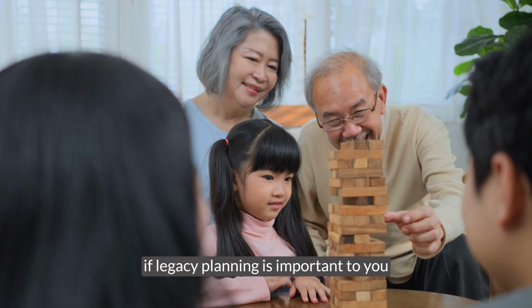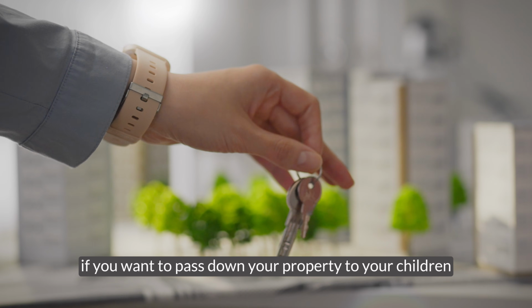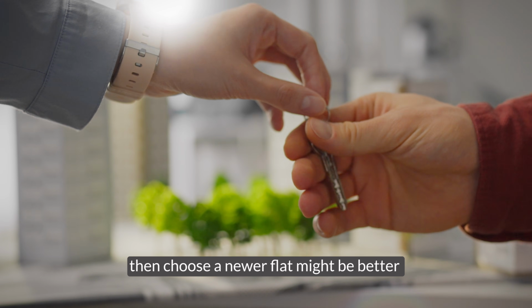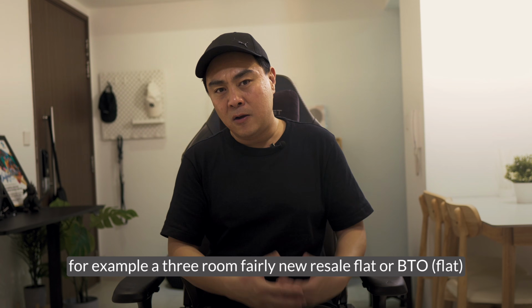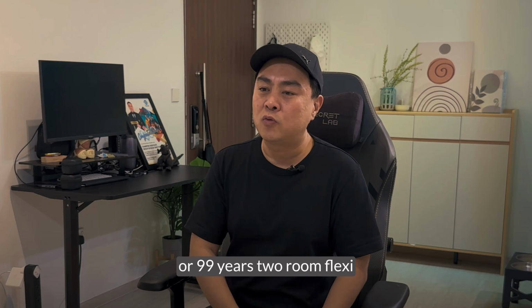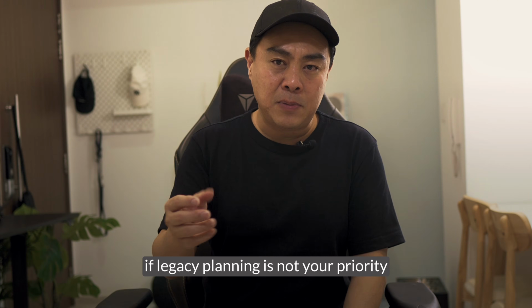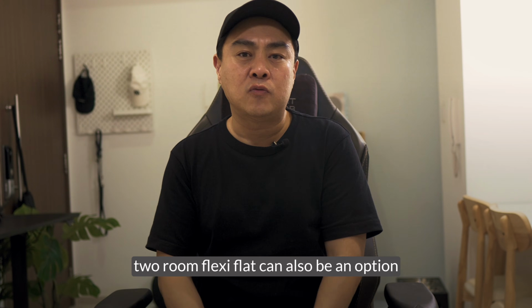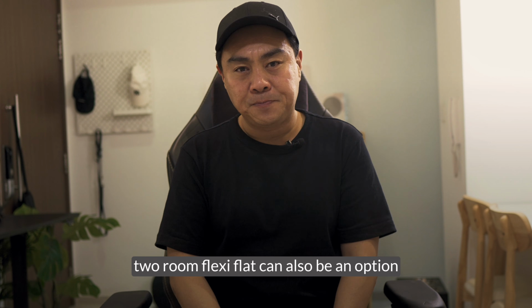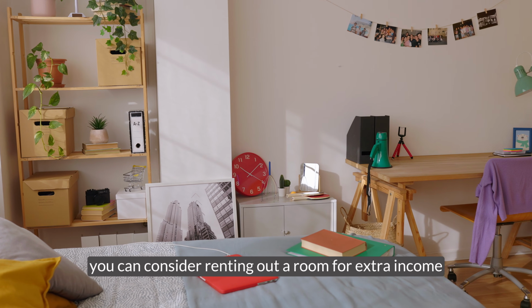Something to consider. If legacy planning is important to you, if you want to pass down your property to your children, then choosing a newer flat might be better. For example, a 3-room fairly new resale flat or BTO or 99 years 2-room flexi. Younger flats hold their value better. If legacy planning is not your priority, then an older 3-room or even a short lease 2-room flexi flat can also be an option. If you prefer to stay put, you can consider renting out a room for extra income.